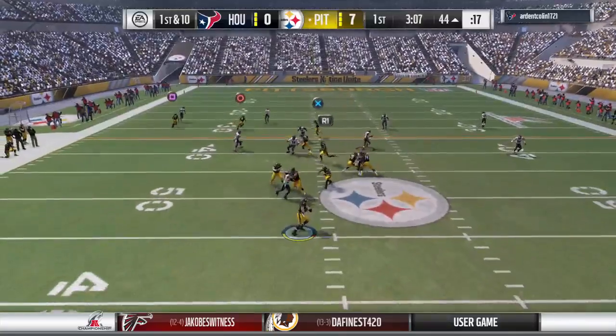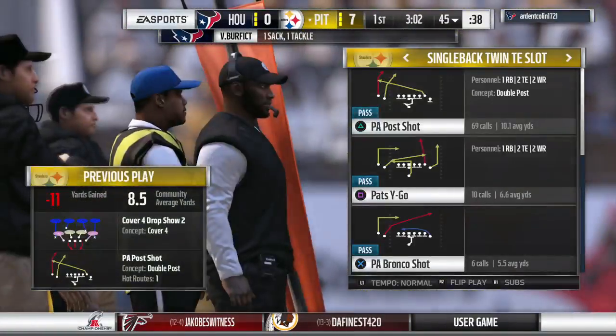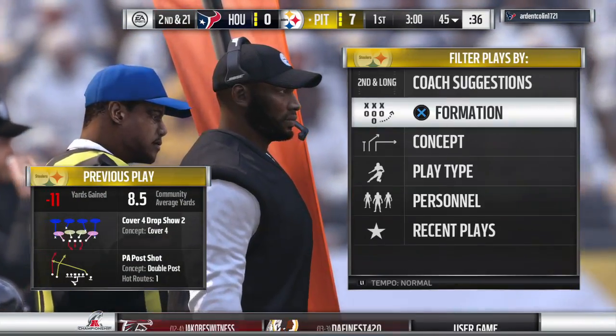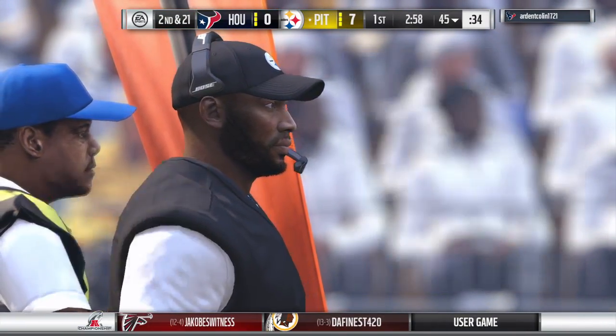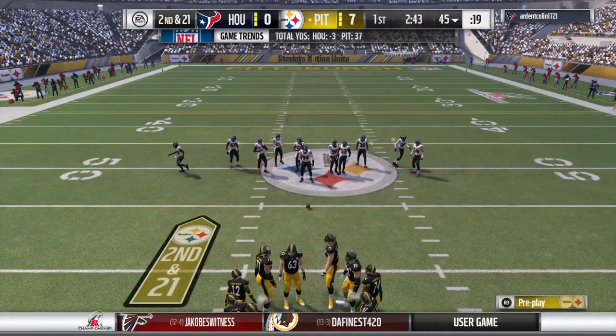They go play action here on 1st down. And he's going to be sacked back on his side of the field at the 44. Vontaze Burfict in there to get him, and that's sack number 12 for him on the year.